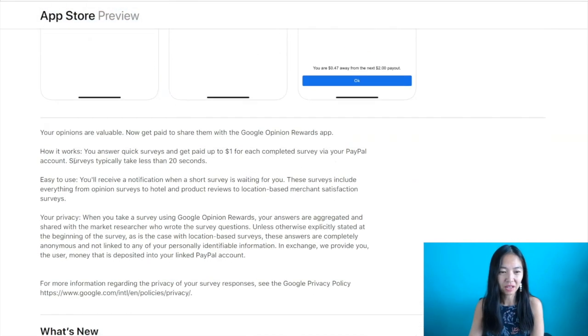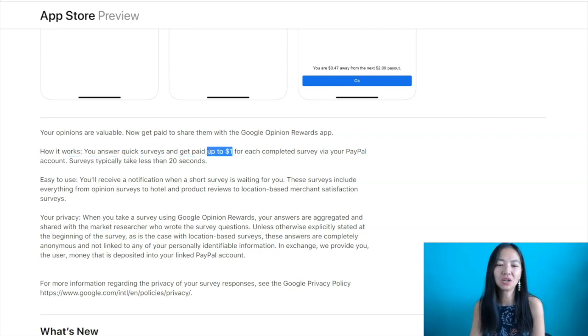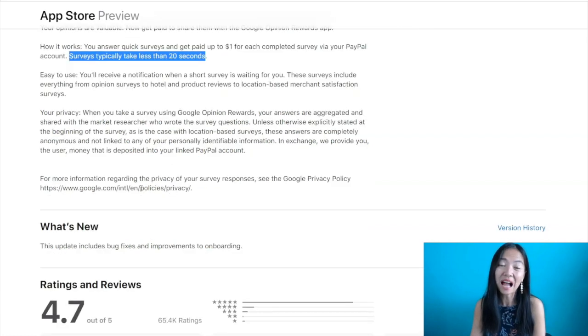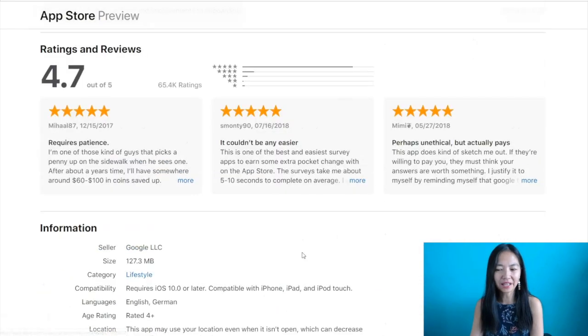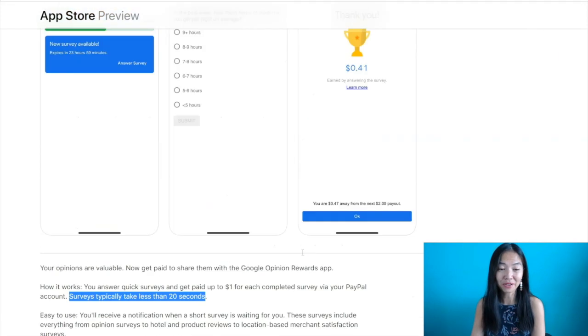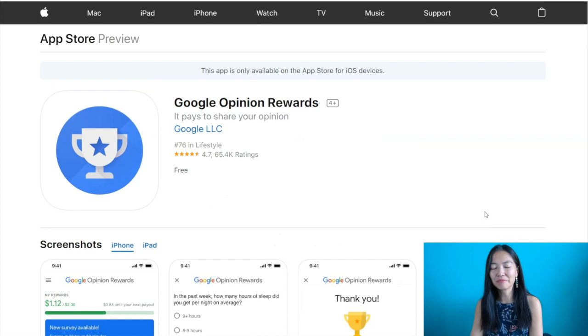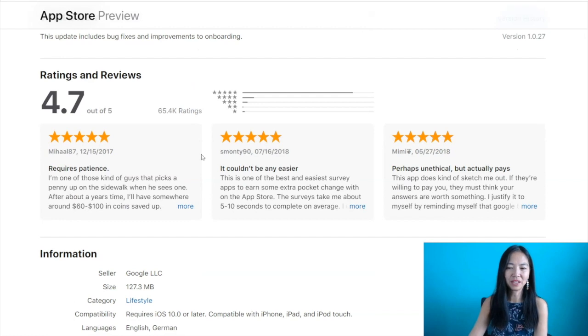And look at this. Surveys typically take less than 20 seconds, guys, okay? So this is why they're being paid up to $1 only, because they only take 20 seconds. So it's a matter of how many surveys you'll be qualified for that will earn you as much as you can, basically. But I can't see this site giving you any consistent money, because like all survey sites, you're never going to be making like 20 surveys a day or anything like that. But they really love it because the surveys are short and you can earn pretty quickly.